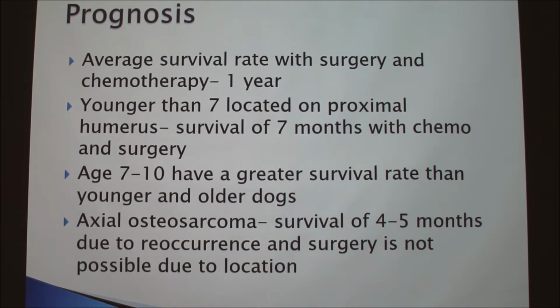And then an axial osteosarcoma, that one's actually within the body, and you see a much lower survival rate. You can only get an additional 4 to 5 months, just because you can't do surgery in that area, and it probably will reoccur.